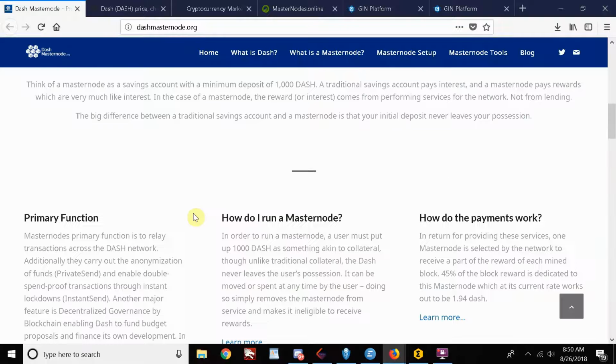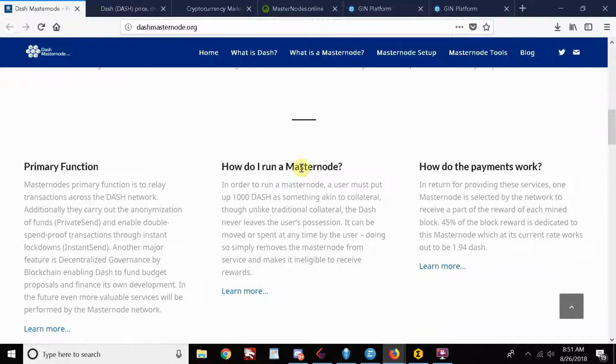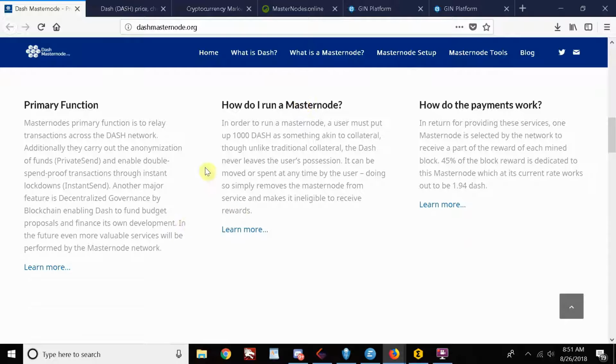The big difference is that a masternode has two parts. Like they say, it has the coins. In Dash's case, it's 1,000 coins that act as collateral. You hold that in a wallet. And then there's also what's called a server, or a lot of people use what's called a virtual private server. Basically, it's just a computer that you configure to do some kind of function for that coin.